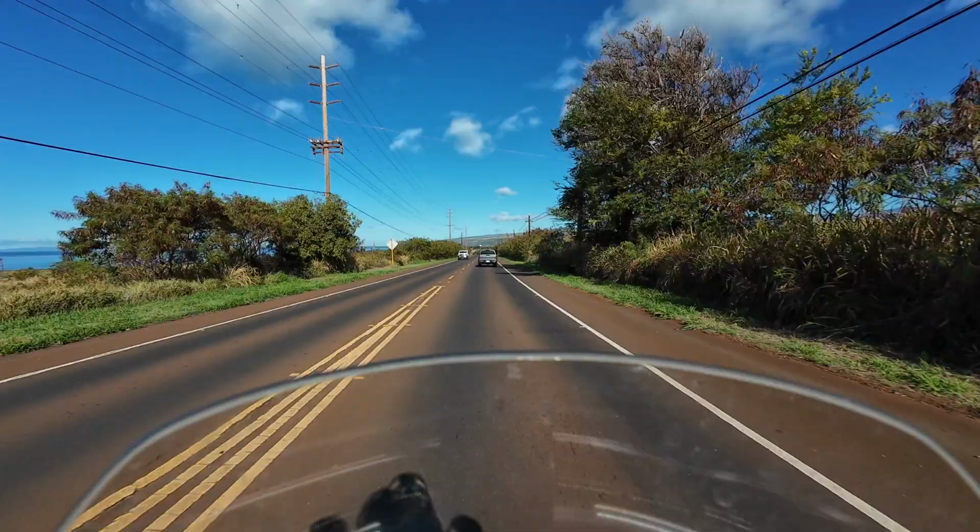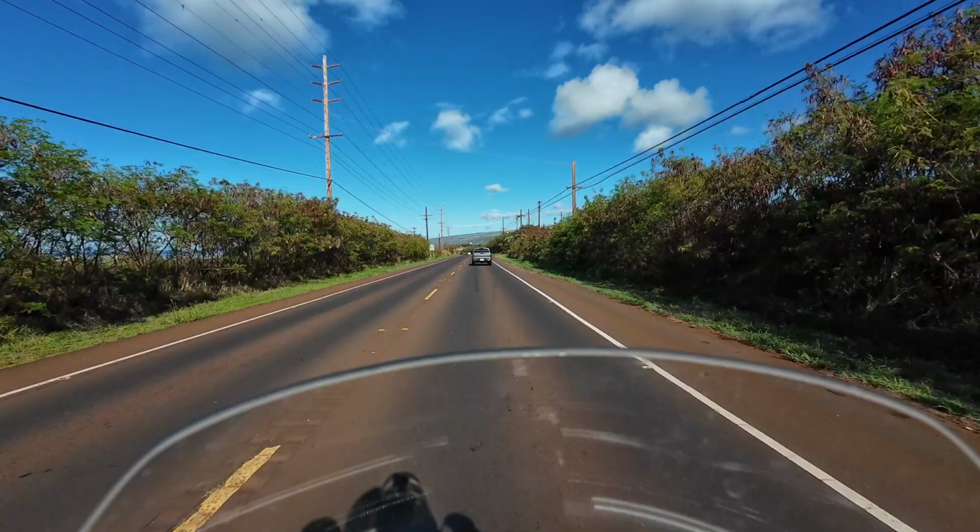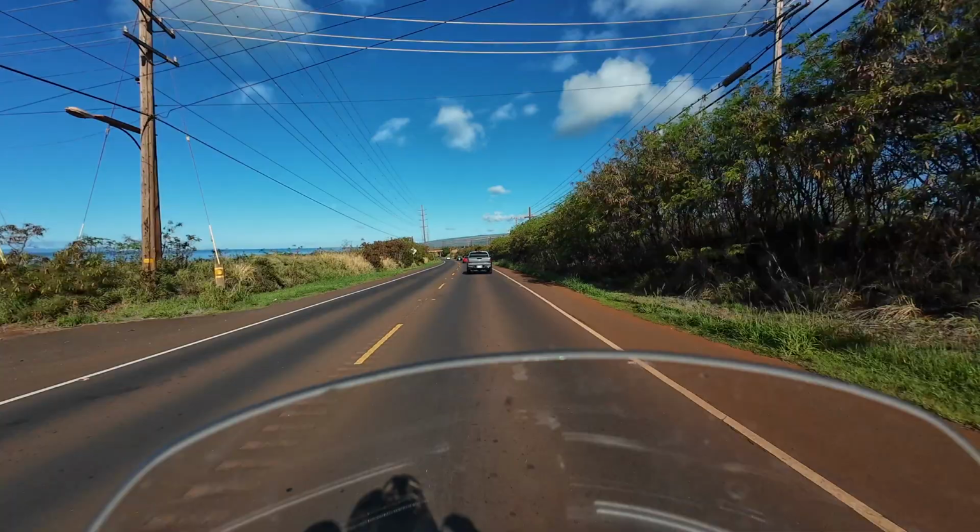Now we're finally getting to see the ocean, and over there on the left is our first glimpse of Niihau, the Forbidden Island is what it's called, kind of the nickname. It's owned by the Robinson family, and indigenous Hawaiians only are allowed to live there.